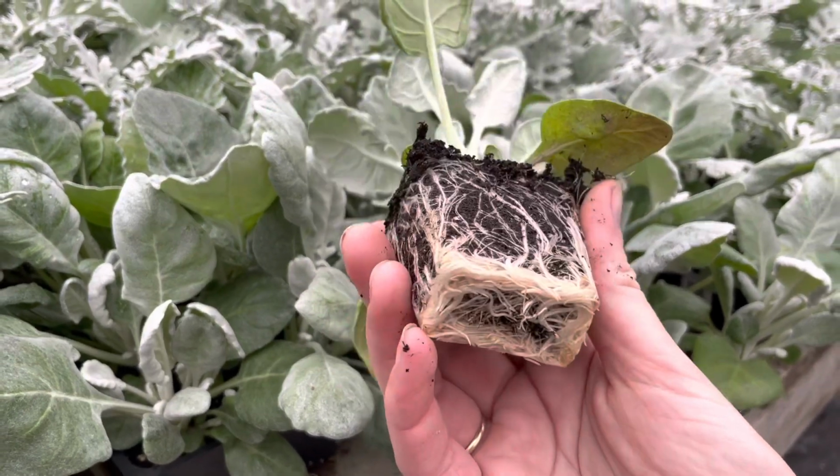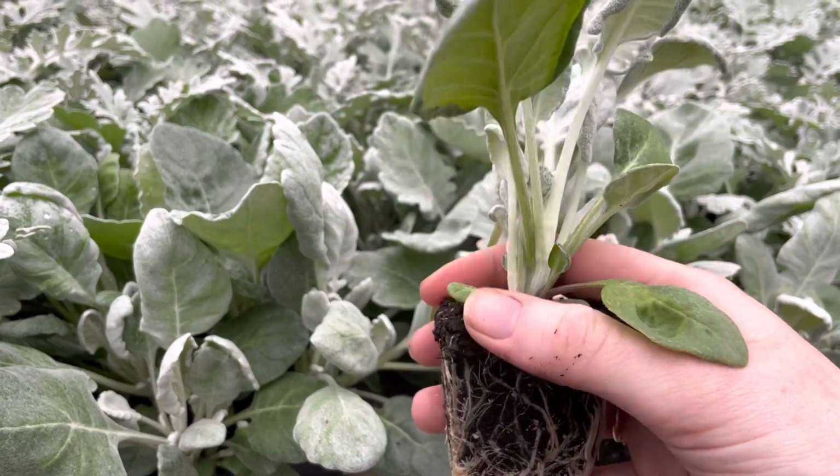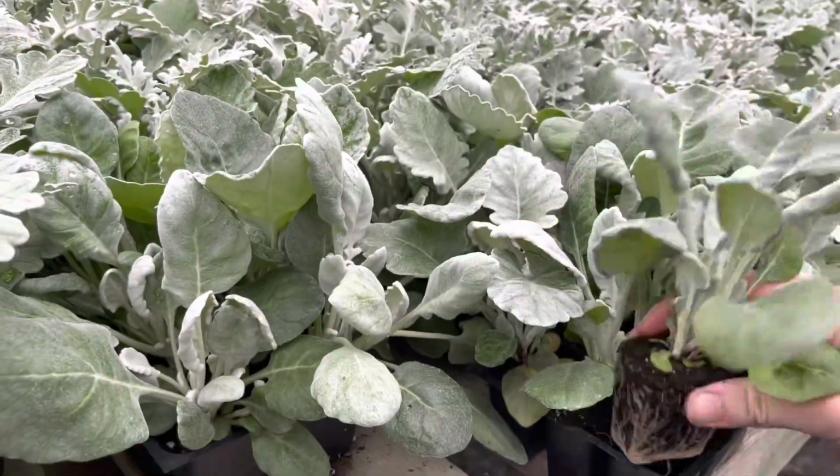Of course, I just want to pop one out so that you can see. We have lots of great roots growing here. And when you're planting this, you want to make sure that you cover up all of the old soil so that it has lots of space to grow.